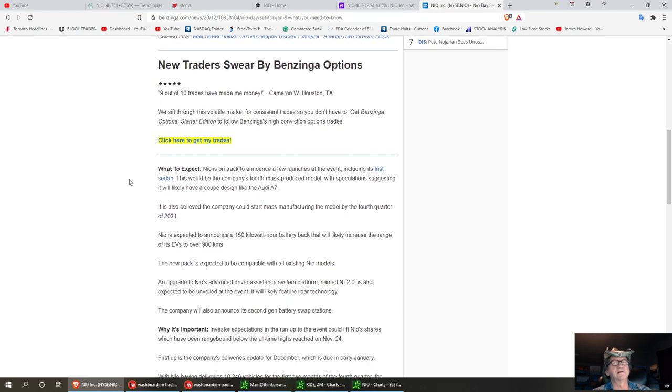NIO's got a couple great announcements. One of them is that NIO is on track to announce the launch of its first sedan, and they expect mass production of the model in the fourth quarter. I'm pretty excited about that. Plus, they may also announce a 150 kilowatt hour battery pack. It will increase the range by 900 kilometers, which I think is approximately 400, 500 miles. So let's go ahead and go straight to the chart.